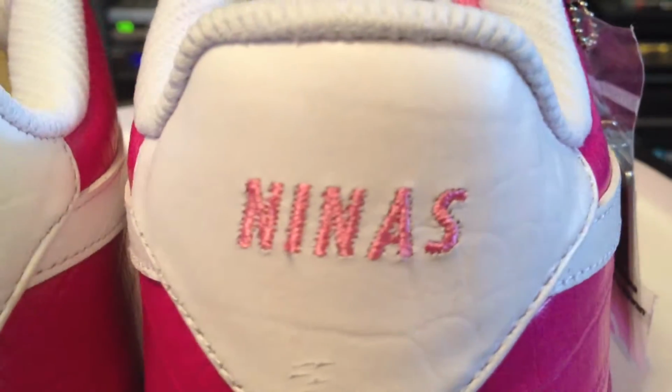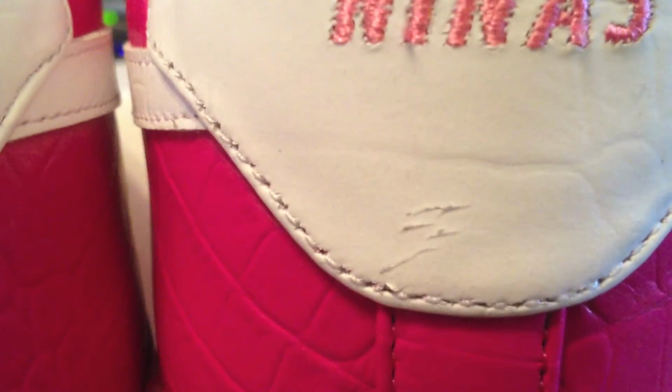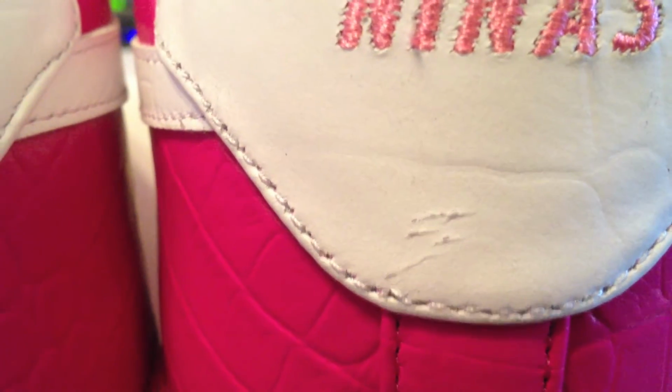You can see on the back of the NINAS it's lost quite a bit of its stamping on the leather to give it that crocodile look. So it could be a little bit better. And I'm noticing as well that either in shipment or for whatever reason, there's some scratches on the white leather. How that happened, I don't know.